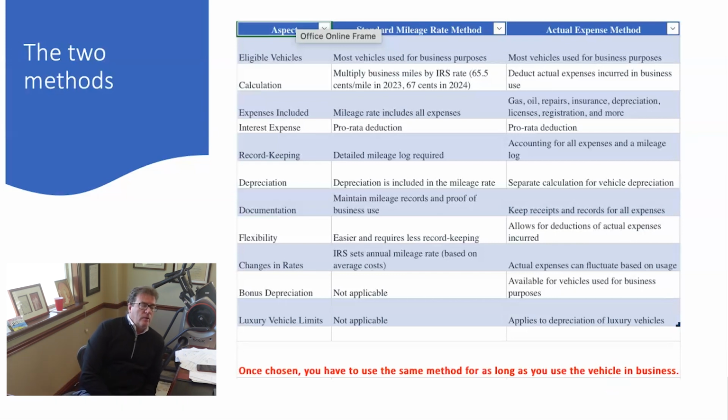Exactly. By the way, choosing a method is per vehicle. So if you've got some other vehicles in service that have been on the mileage method, they stay on the mileage method. The choice is made when you acquire a vehicle and put it in service in your business. You choose what method you're going to use for that first tax filing, and you stick with that as long as you have that vehicle. So you would calculate depreciation every year based on the tables. The computer does that. But you're right, you kind of have to do the math.